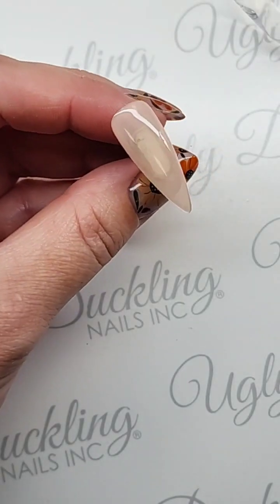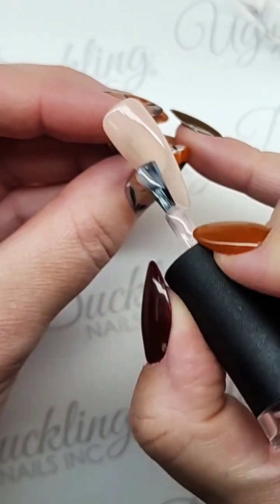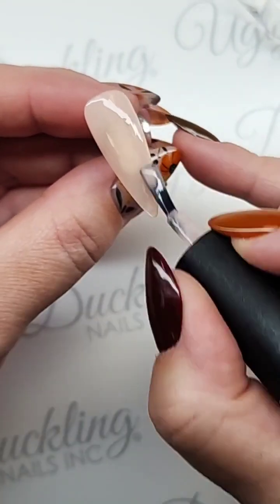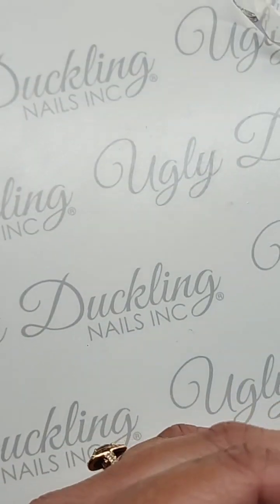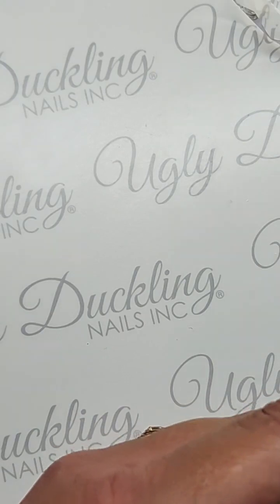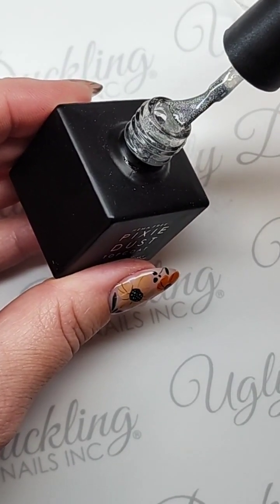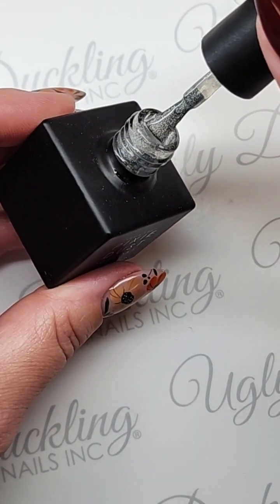Okay, let's do a second coat of 131. All right. And let's cure that. Perfect. Then I'm going to reach for my Pixie Dust. This is our Pixie Dust top coat. It may be hard to see in the camera, but man, oh man, this is so beautifully iridescent and reflective.